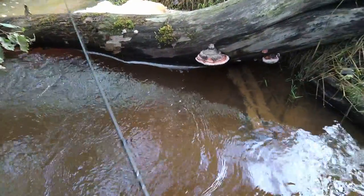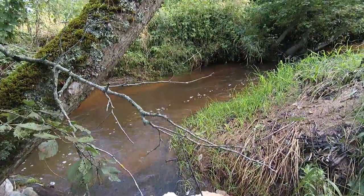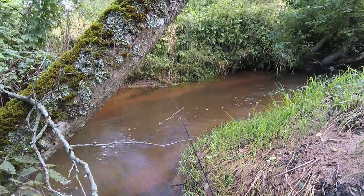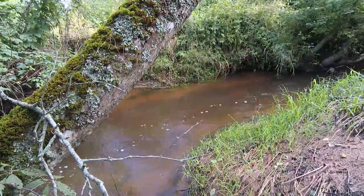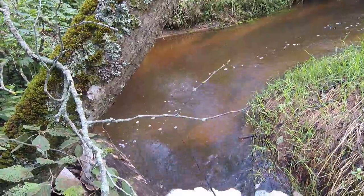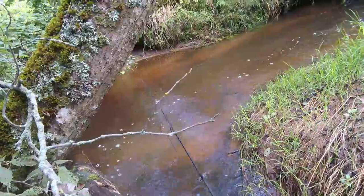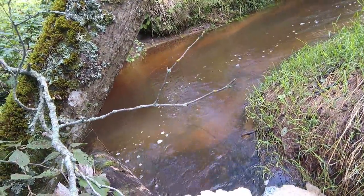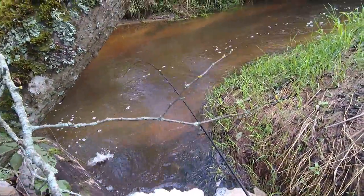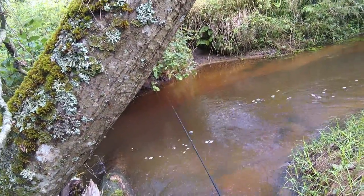So as you can see, I unhooked it very easily when I approached it, but truth is, I managed to jerk it from the opposite side, and if I tried to do the same from a distance, obviously it would be very difficult. So there was a take. There was no point in trying to. It unhooked itself. That's quite good actually.